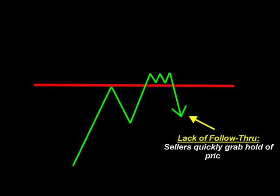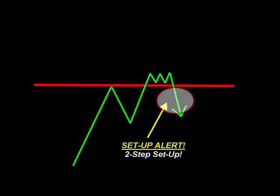Now, thankfully though, we have a pattern that actually capitalizes on this failed follow through. It's called our two-step. And of course, our two-step pattern being a counter-trend trade, we look for the lack of follow-through to know to look for a two-step in the opposite direction.